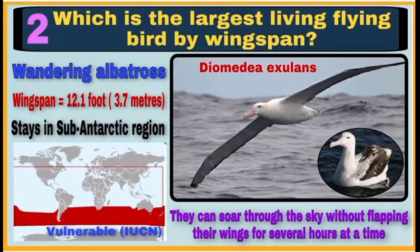Question number 2. Which is the largest living flying bird by wingspan? It is wandering albatross, Diomedea exulans. It has the largest wingspan of any bird on the planet. Its wingspan is 12.1 foot or 3.7 meters in size.